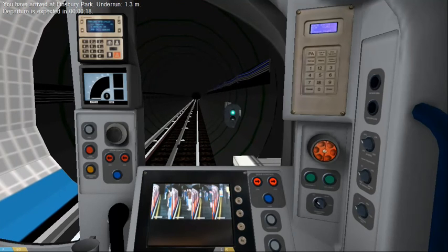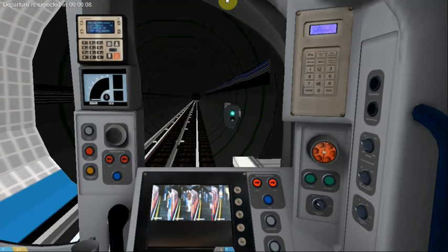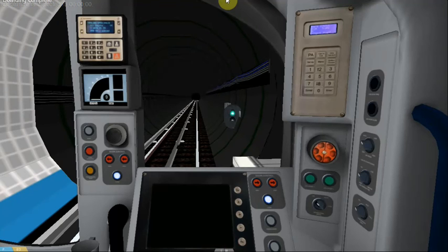There we go. Now if I use my new announcement that I've discovered: "Let passengers off the train first, please." There we go. That's good. It's a nice little PA. We make the most of it.